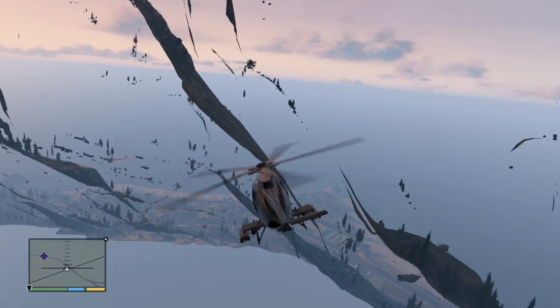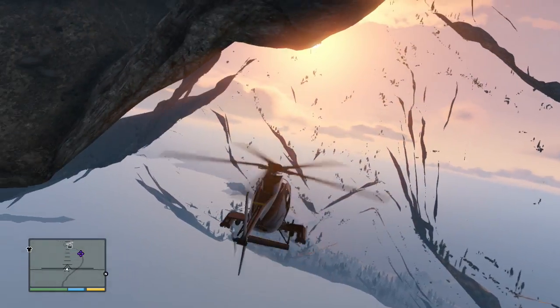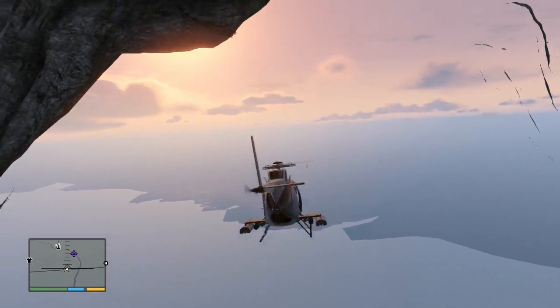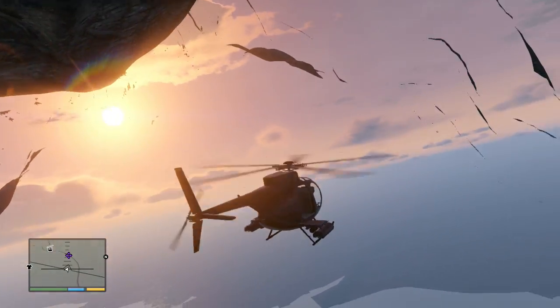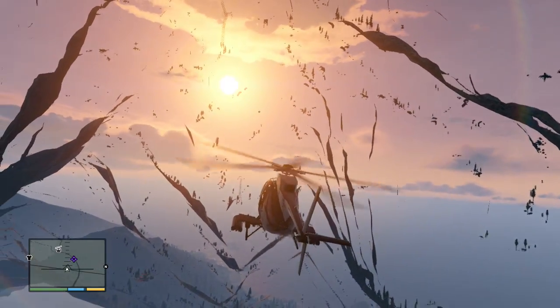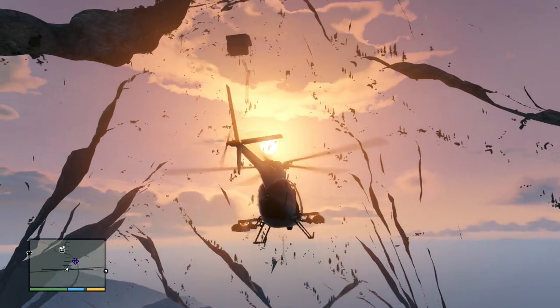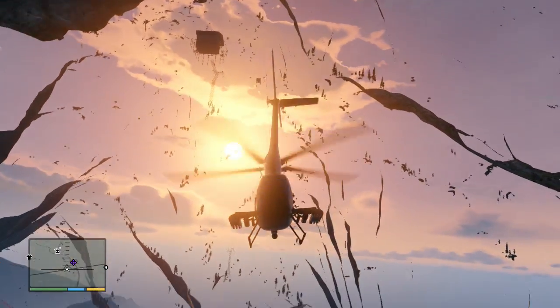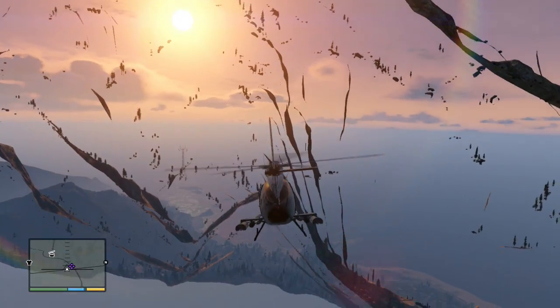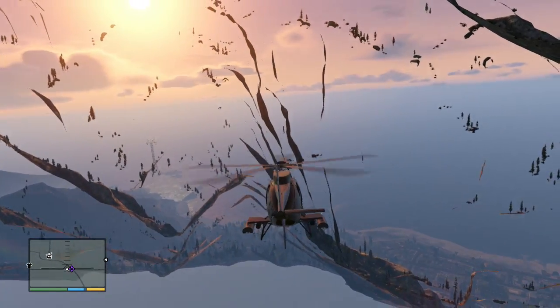There's a lot more locations that we're going to have to check under the map and see if anything is abnormal or if any rooms can be found as I climb up to the top here of Mount Chiliad. Corey, what do you think about glitching under the map here? Do you think it will be possible to see any hidden rooms? I can imagine that Rockstar might be smart enough to know that people are going to try this.